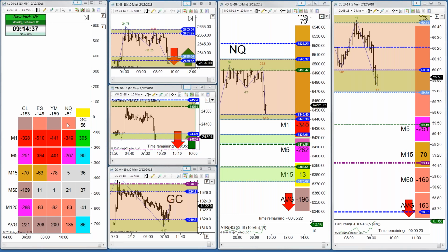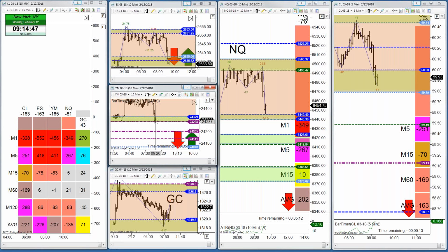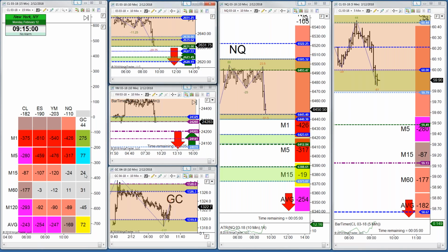All right, guys. So YM sitting on the bottom side of the no trade zone. ES on the way down. Gold seems to be turning into the bullish side of things. YM breaking below. You can see YM, M15, check, upper 120. Yes, going south. Next level down 205.